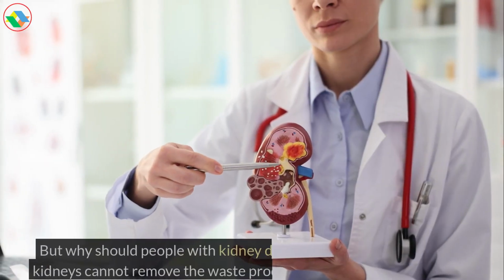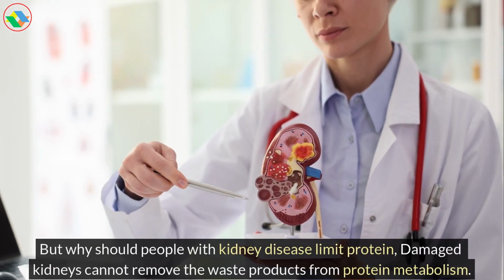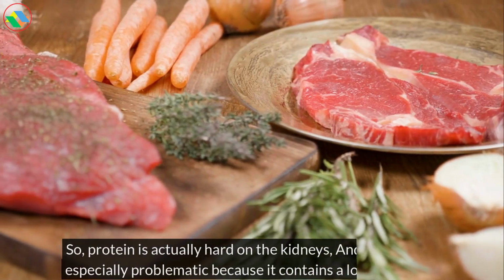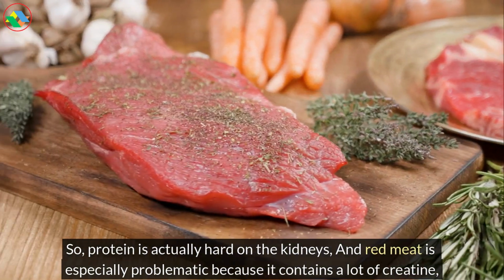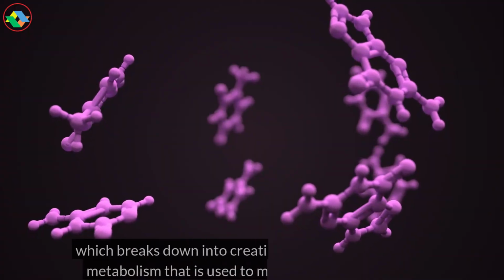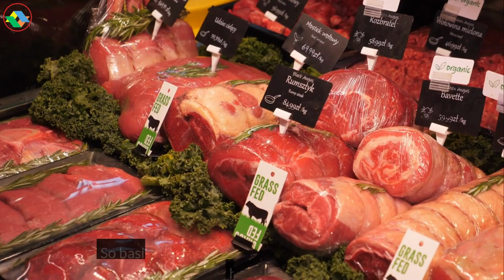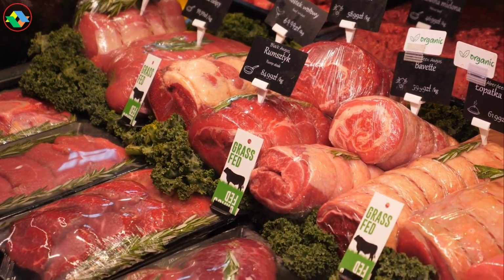But why should people with kidney disease limit protein? Damaged kidneys cannot remove the waste products from protein metabolism. So, protein is actually hard on the kidneys, and red meat is especially problematic because it contains a lot of creatine, which breaks down into creatinine, a waste product of metabolism that is used to measure kidney function. So basically, red meat makes your kidneys work harder.